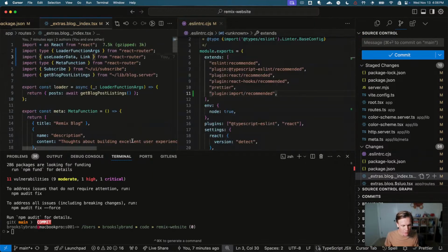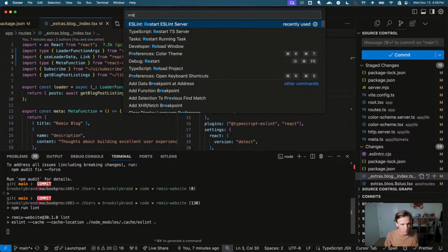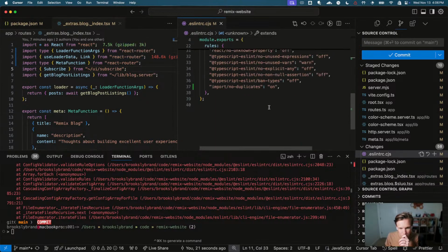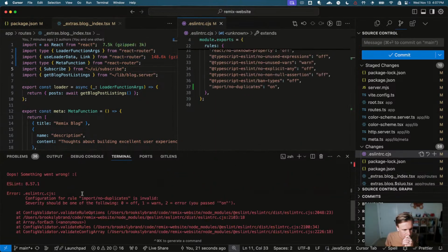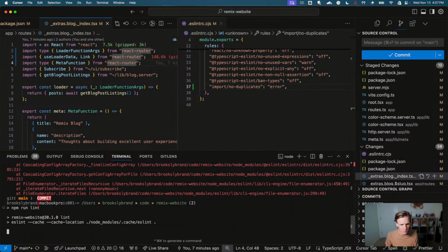I mean, I can go through these manually, but I really don't want to. Why is it not finding it? No duplicates is invalid. Why? Oh, dot error. Sorry. Well, error.